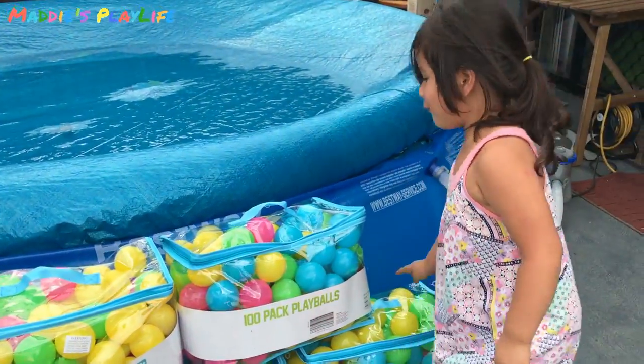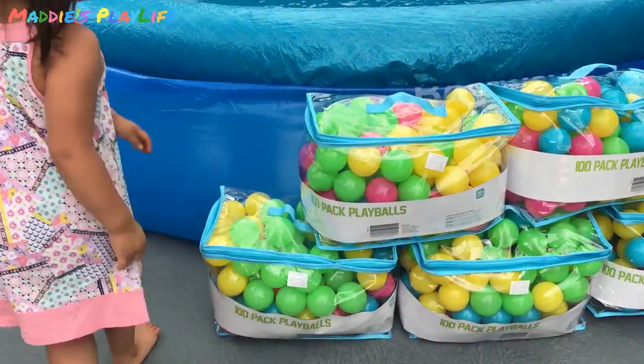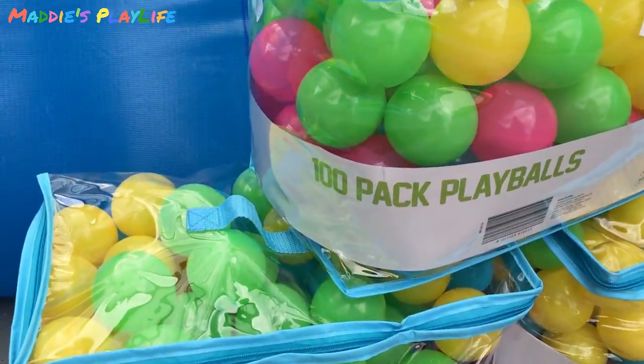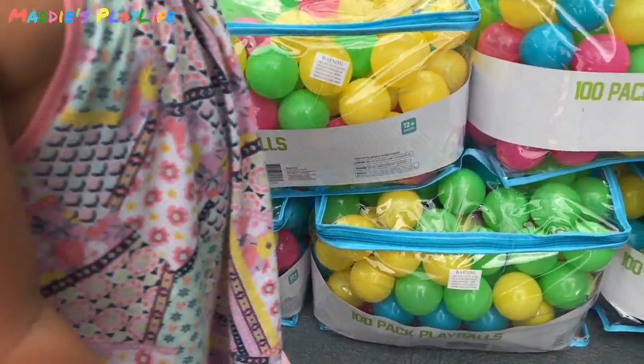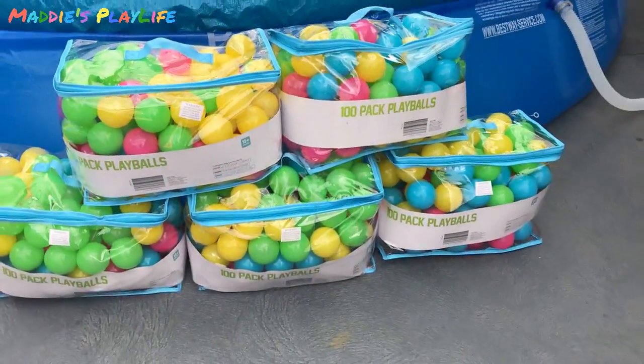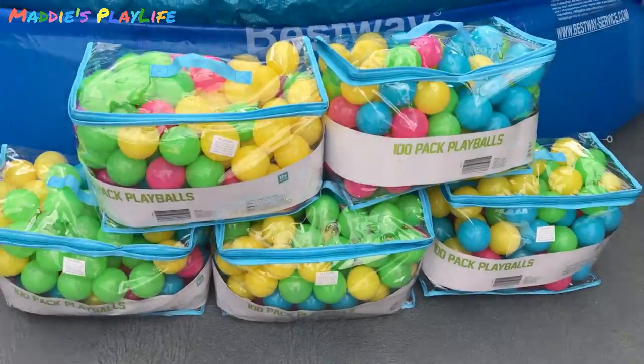Okay, how many do we have, Maddie? One, two, three, four, five. Five. And in each pack, there is 100. So, what? 100 times 5 is what? 500. Yeah, that's right.